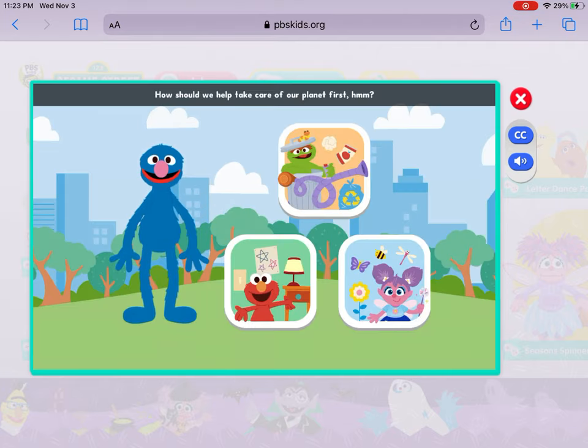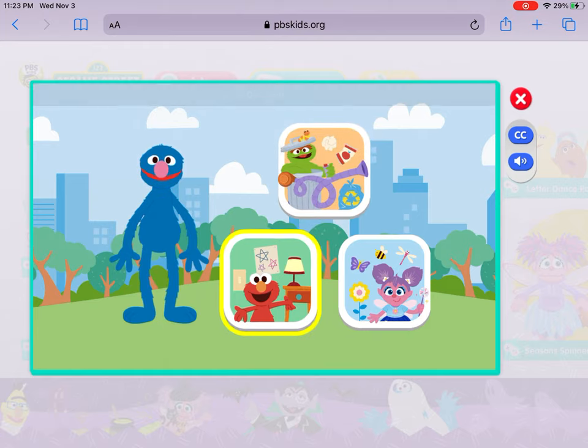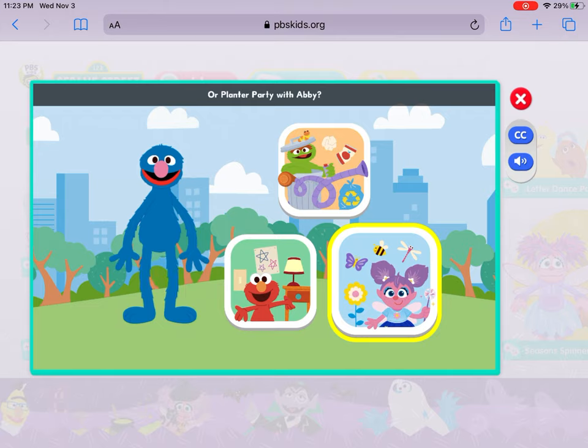How should we take care of our planet first? Trash blast with Oscar? Lights out with Elmo? Or planter party with Abby?